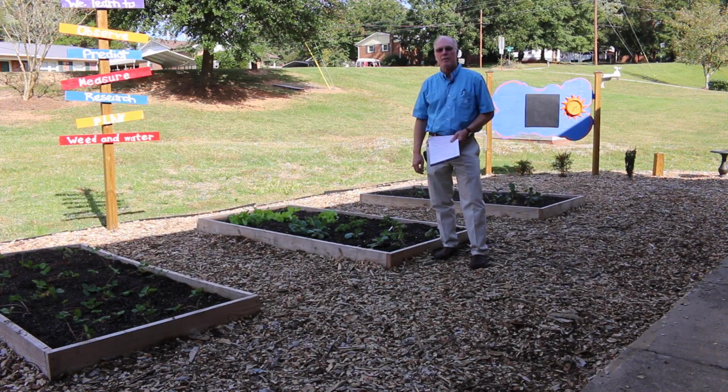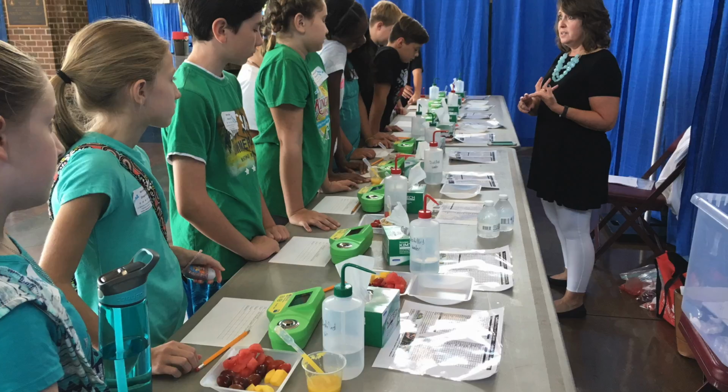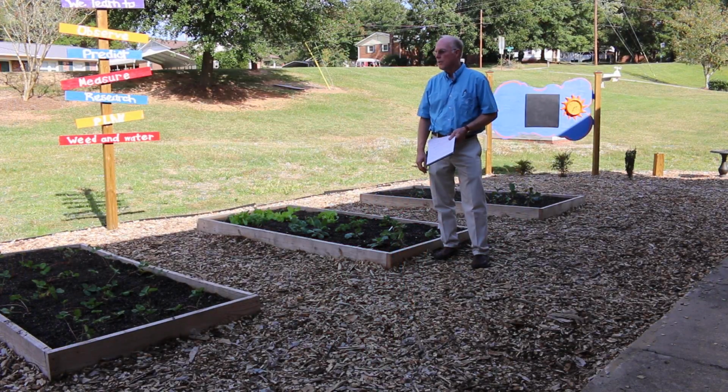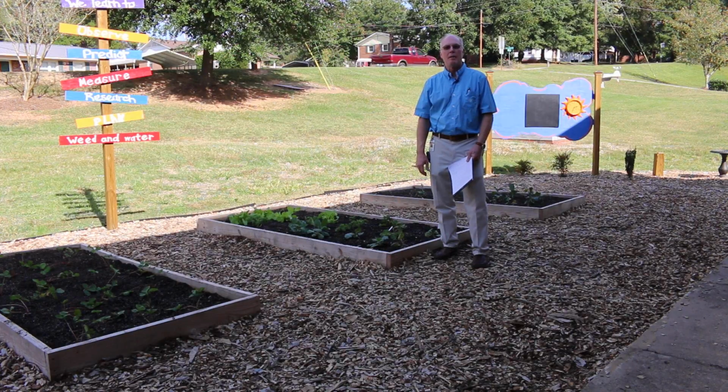STEM lessons have been designed specifically by the STEM specialist at the Plants for Human Health Institute, Amy Bowman. She has created lessons for use in the garden, and they are standards-based lessons. Finally, the school gardens are also used in a very successful way on curriculum night and fall festivals, so we're getting more than just the students in the garden, also parents are becoming familiar with it as well.